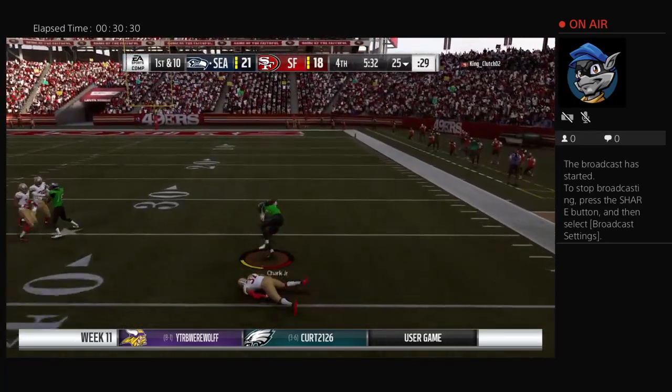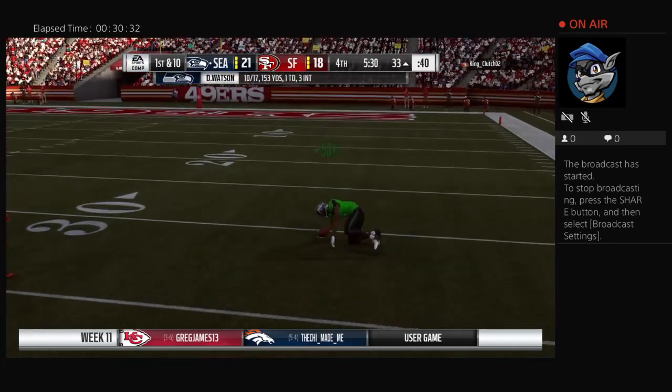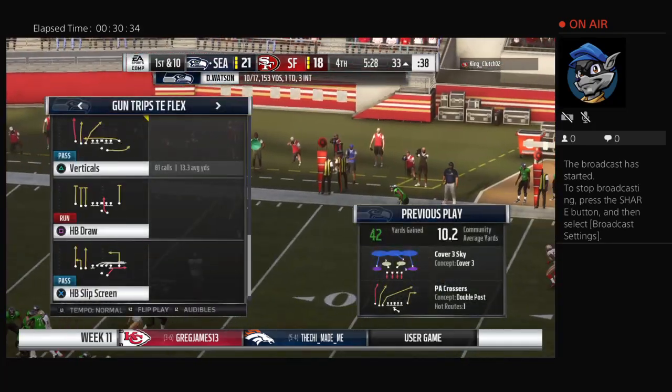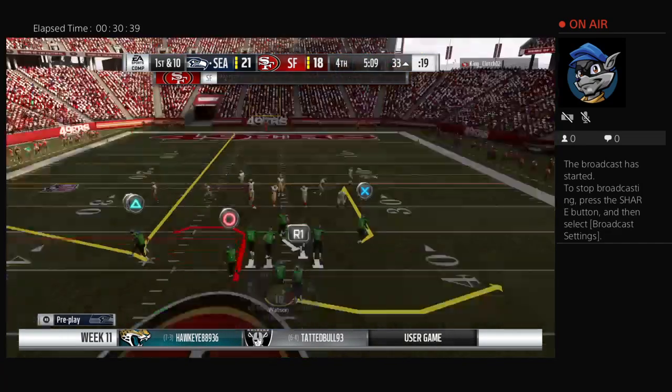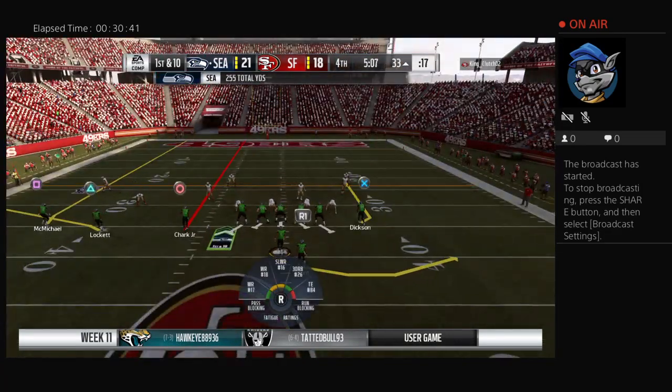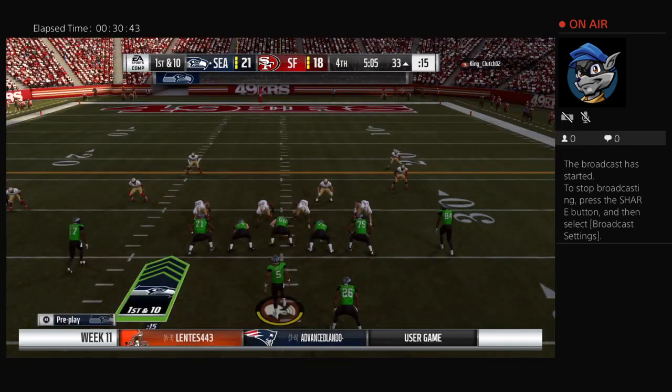Wide open receiver complete. And they finally get him, but not before he reaches the 33-yard line. A big play that time for the Seahawks. 42 yards.